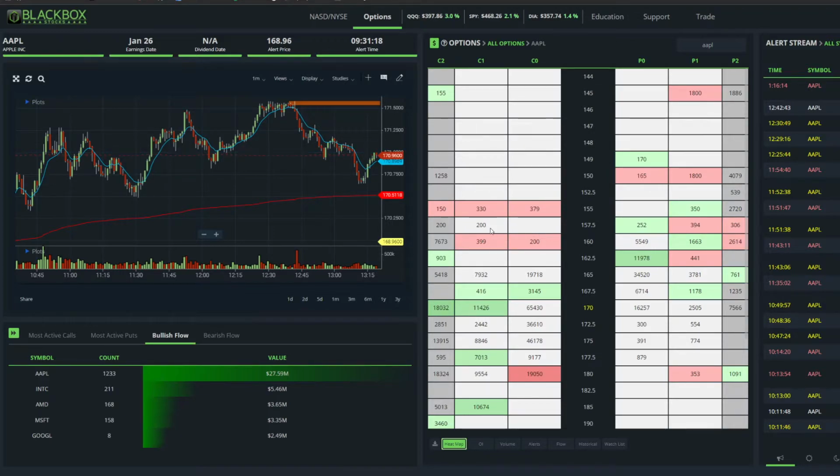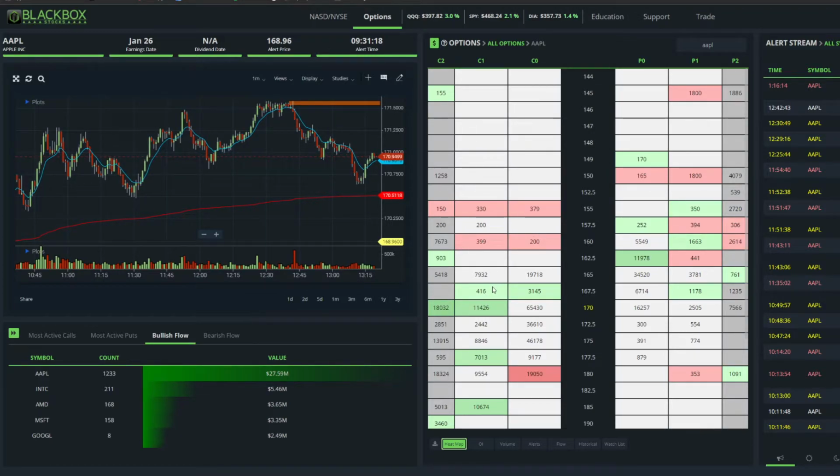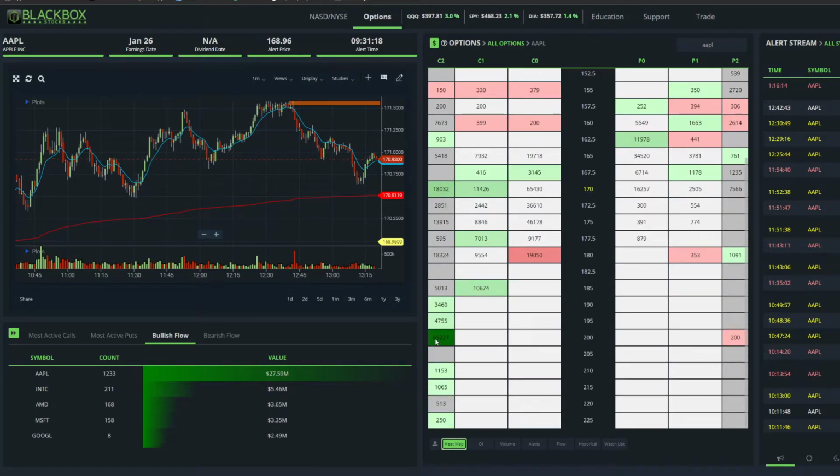I don't think it's going to close below 160 by this week. And if you see here, looking out to the next week, a lot of calls coming through for 167.50s, 170s. And this one is one that really intrigues me here. We have a lot of 180 calls that are being sold.